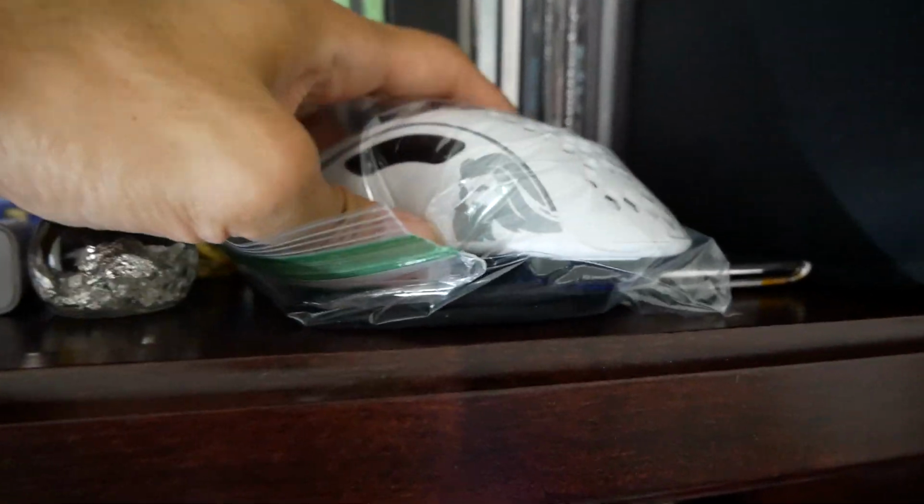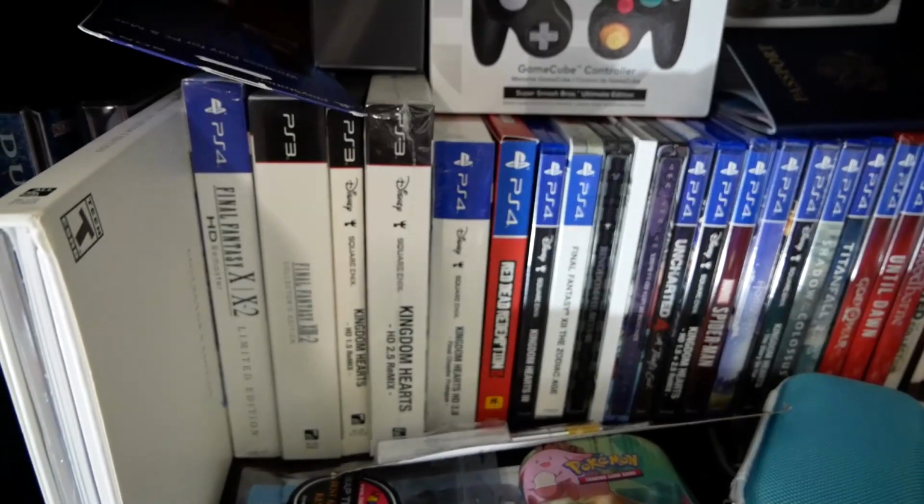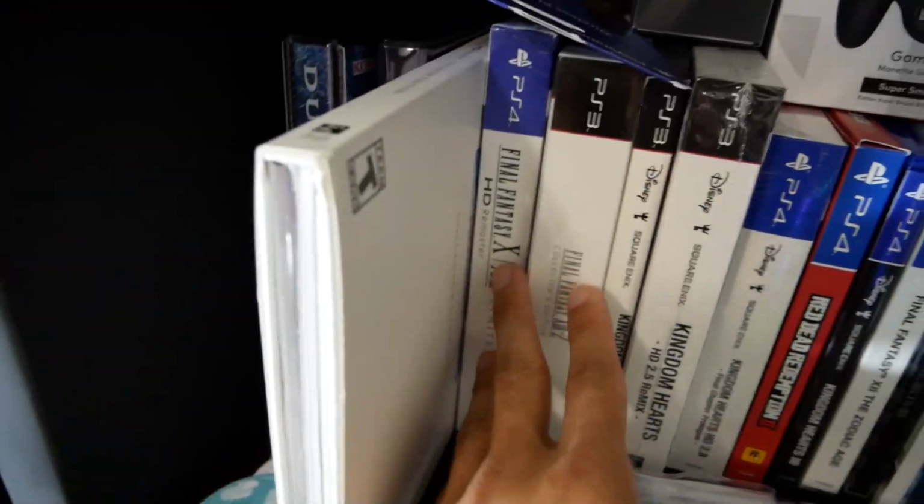This is my Model D in a cheapo plastic bag. Whenever I want to try a different mouse, I go ahead and whip that out. Here's some more of my collection. Got some PS4 games, PS3 games, collector edition games right here.